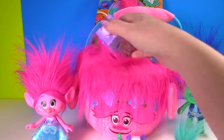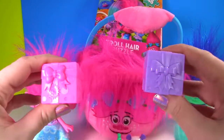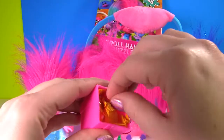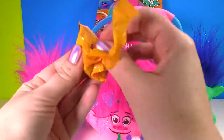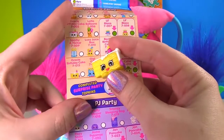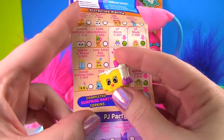Let's dig back in here and woohoo! Shopkins Season 7! The Season 7 blind boxes are gifts! Look at these! Let's pop open our pink one in honor of Poppy! And let's see which little Shopkin we got. Ooh, it looks like a slice of delicious cake. Ooh la la! This cake is Gracie birthday cake. So cute. And by the way, I have a dog named Gracie.